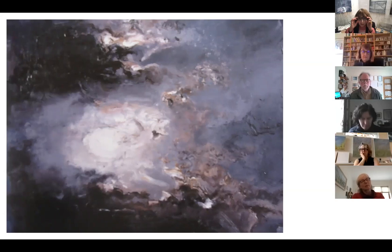I was learning to paint really, and I used quite thick paint, quite textural paint as well as light paint, but pretty textural type paint. So I'm going to move on now.